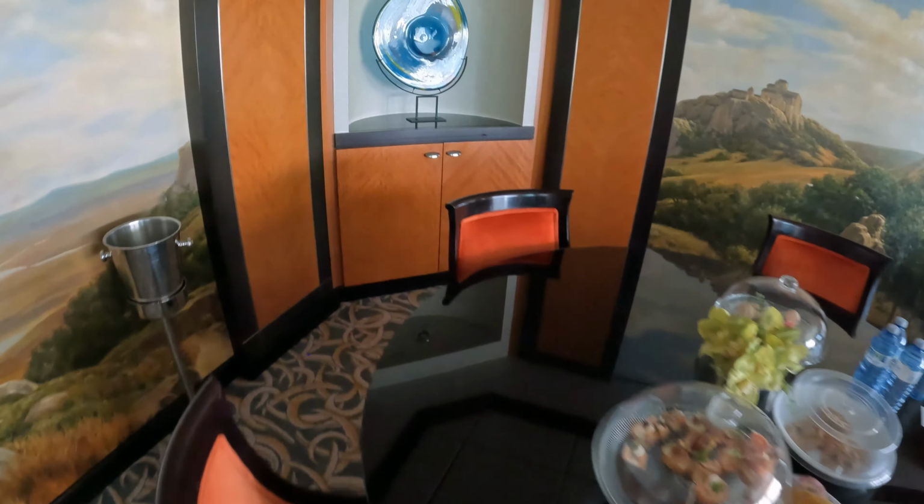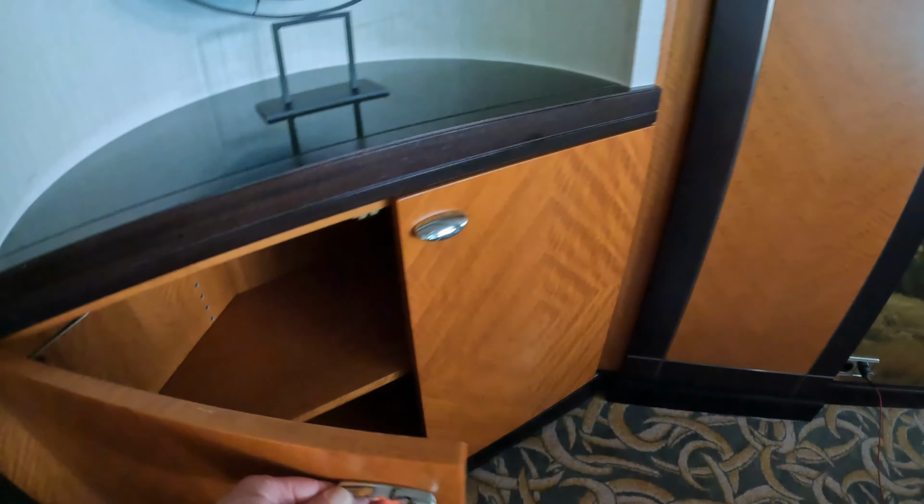Some more artwork. And down here, I haven't opened this before, but yes, as I expected, just some more shelving underneath there. Here you can see, down here, we have a European and a single US outlet. I'll talk about this more in a bit, but for how large of a room this is, there is a surprising lack of outlets.